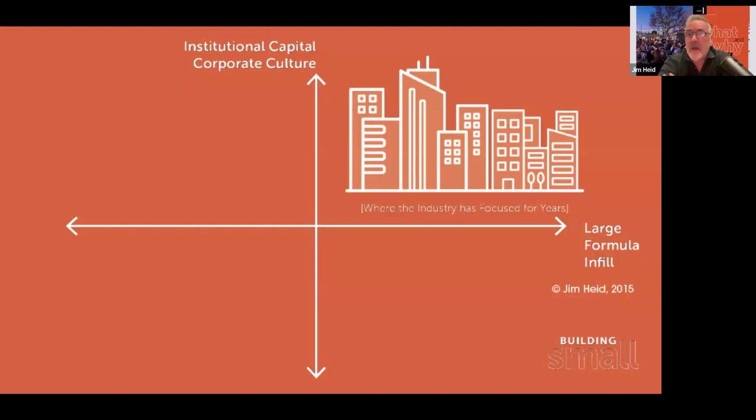This graphic came out of a workshop almost 10 years ago when a number of the nascent groups that were focused on small scale and incremental development assembled together: Strong Towns, IncDev, Locus, Urban Land Institute, National Trust for Historic Preservation, Green Build, et cetera. And we were talking about the way that the industry has really evolved, which at that point in time and over the last probably 2 decades was increasingly focused at this intersection in the upper right-hand quadrant of institutional capital, a very corporate delivery approach, working on large formula projects because of the efficiency and the ability to underwrite those. Go to the next one.